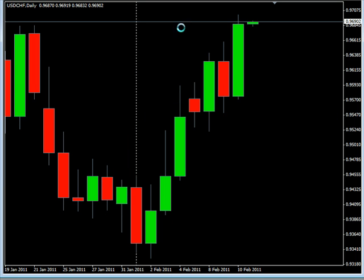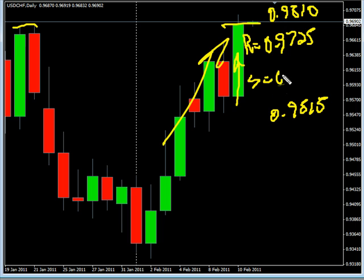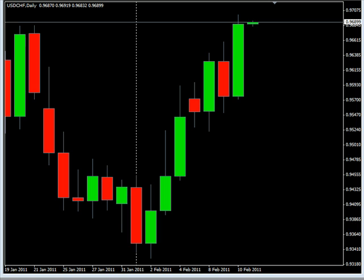Okay, let's take a look at the US Swiss. This pair moved higher on US news as well. Closed higher, did break previous resistance. We are looking for it to continue its move to the upside, potentially going as high as 0.9810, possibly as low as 0.9515. Look for some resistance around 0.9725 and look for some support around 0.9625.